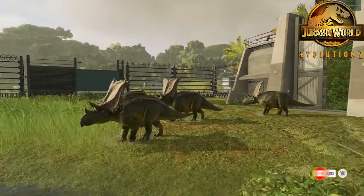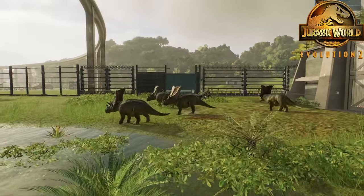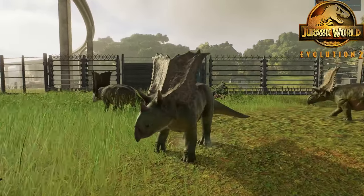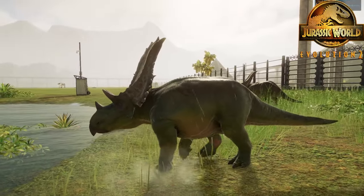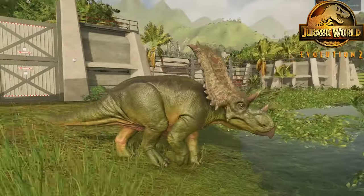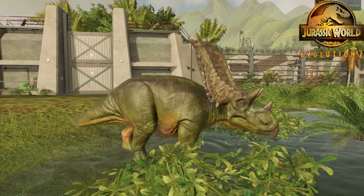Talk about the opposite of subtle. And I don't mean Owen. No, this is the Chasmosaurus. It has dynamic coloring and these large openings, called fenestrae, in a frill that rises above its head. This is a dinosaur that says, "Look at me."